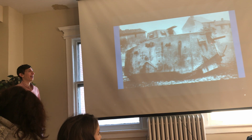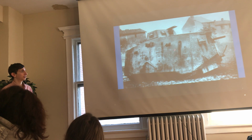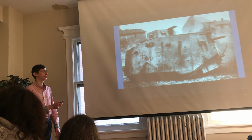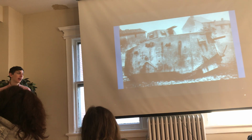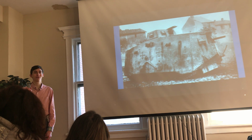So it had 1 gun on the front, and it had 2 machine guns on each side. It's very hard to see, but there's one right there, and then another one right there, and then in the back there were 2 more sticking out in tandem. But yeah, this thing was monstrous.